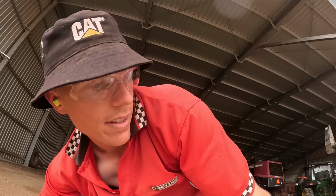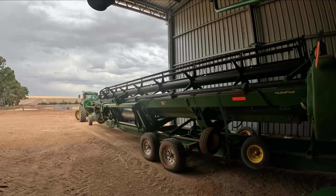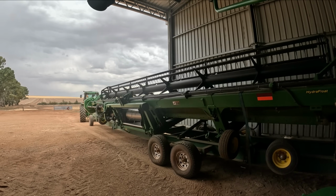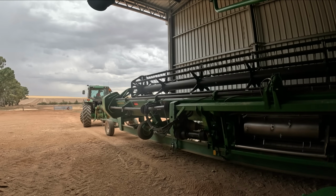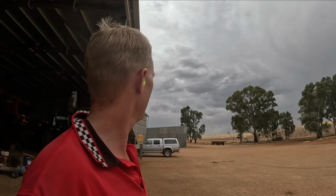Too late, the rain is already here. Wow. Well, it didn't last long, and it looks like yet another system that's going to glance us by.